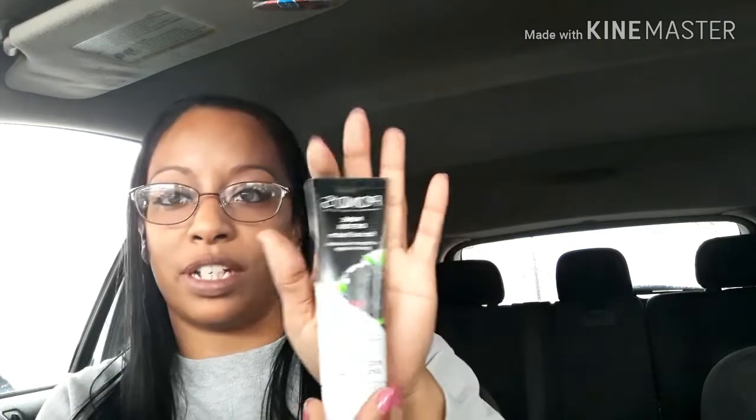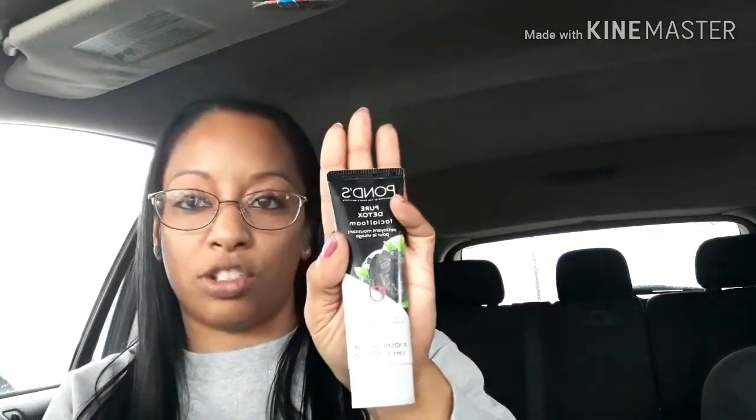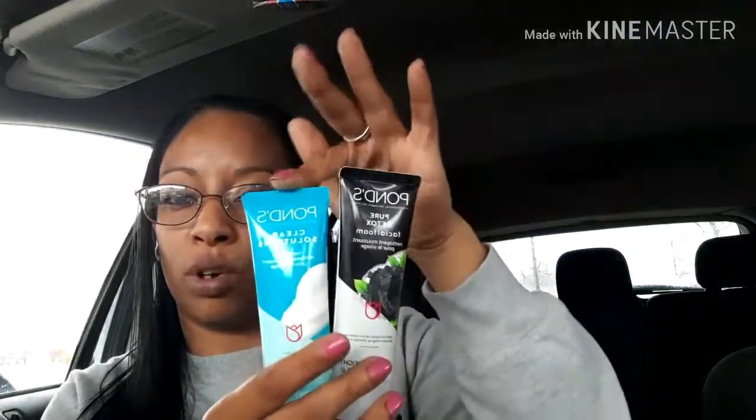The other one is, they're both facial foam, but this one is Pure Detox. The other one is just Clear Solution. So this is more of just a daily face wash.